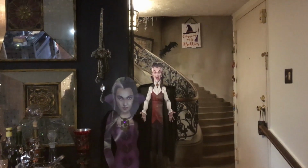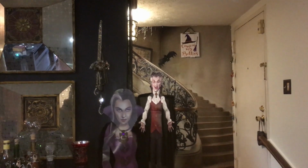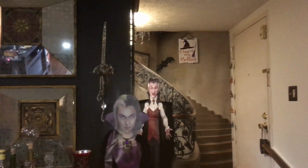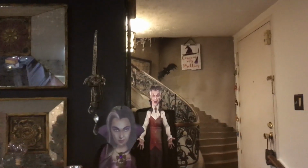And also I decorated the tapestry on the wall with a bat, as you can see, from the Dollar Tree, and the sign, "Come in, my pretties," from the Dollar Tree. And that's not so scary.